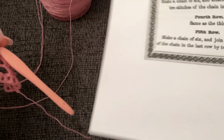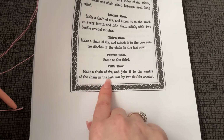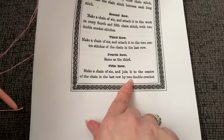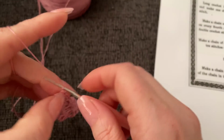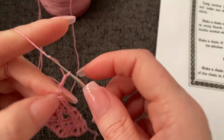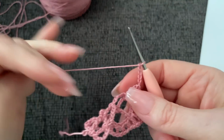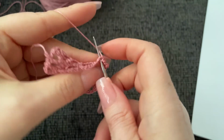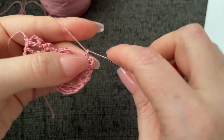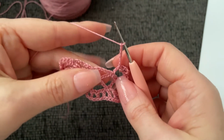Okay. 5th row, make a chain of 6 and join it to the center of the chain in the last row by 2 single crochet. So now we're going to do the same thing but with 2 single crochet. 1, 2, 3, 4, 5, 6. Let me get some thread going here. Move this out of your way. 1 and 2. 1, 2, 3, 4, 5, 6.